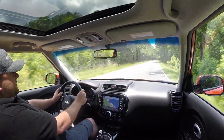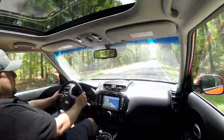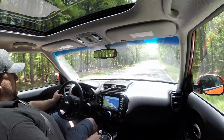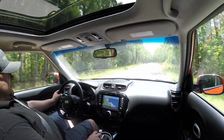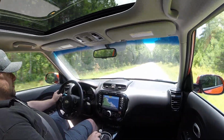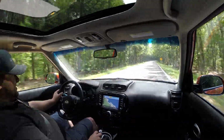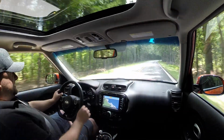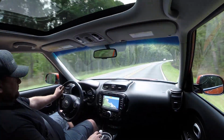And you know right away that the Soul is not intended as a true Volkswagen killer, because there are no paddle shifters. So even though we have manumatic control, I can go to 4th, 3rd, 2nd, and it'll downshift pretty quickly. The upshifts are not as quick, and just not as instantaneous as you feel with the DSG, but still very good for this segment and this price.